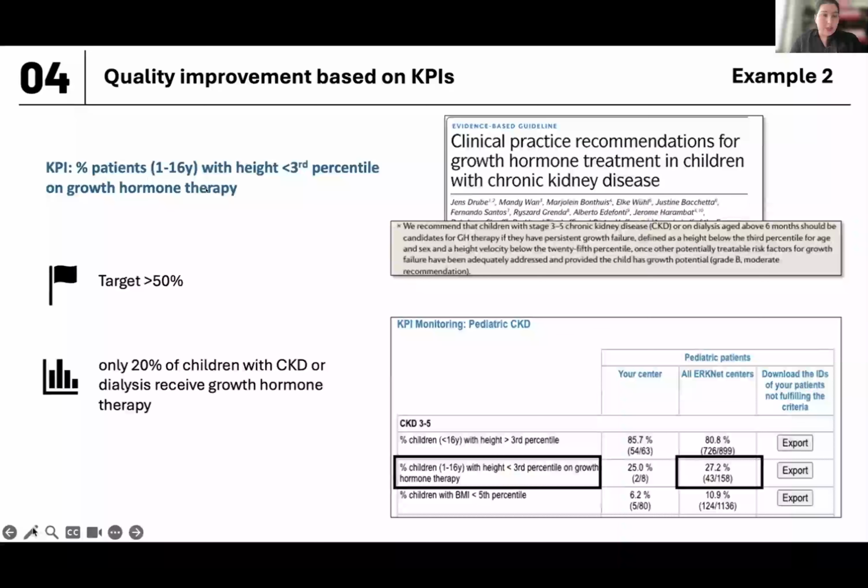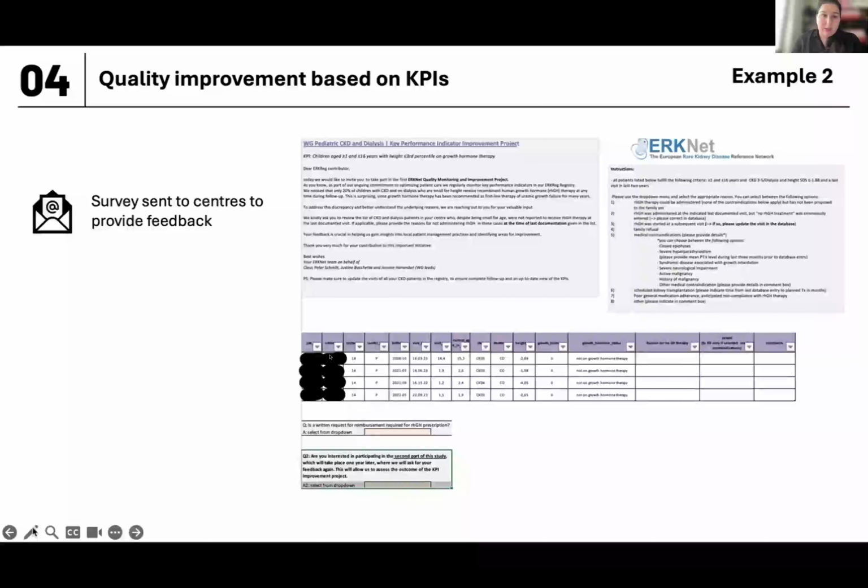My second project is an ongoing initiative, and it's on children who are small for height with chronic kidney disease or on dialysis receiving growth hormone. We saw that only 20% of those children actually get the growth hormone therapy, although it's recommended as the first-line therapy. So what we did was we identified all the patients and sent out a survey to all the centers, asking them for each individual patient for the reason for not administering growth hormone.